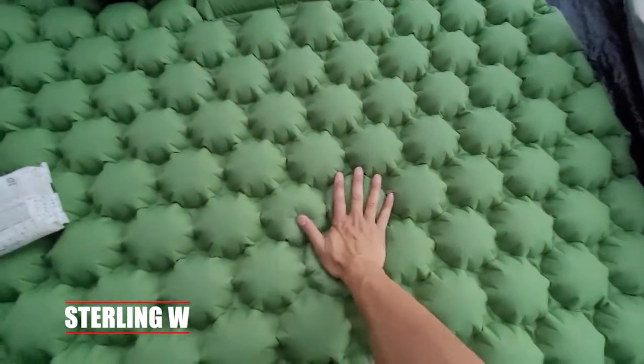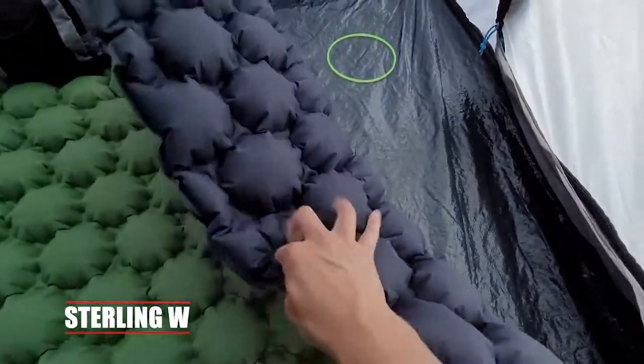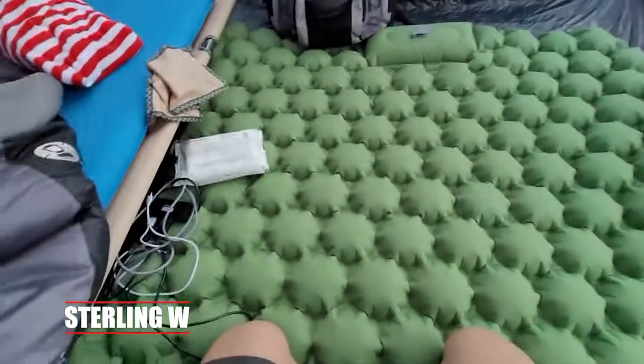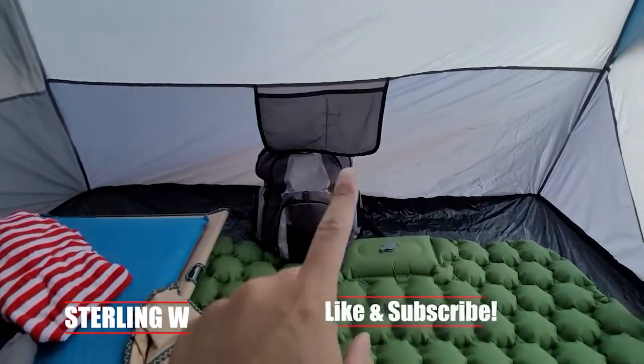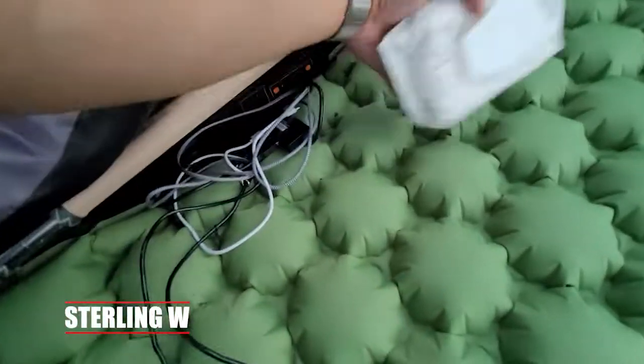Why do I have a full-size air mattress on the floor? It's because the floor is hard, and I think a few times ago when I was camping, I actually got bruises on my knees going on this hard floor. So I decided to put a full-size inflatable mat on there so that I could just basically walk on the floor without getting too bruised.